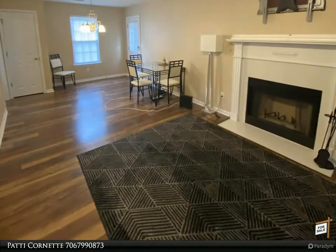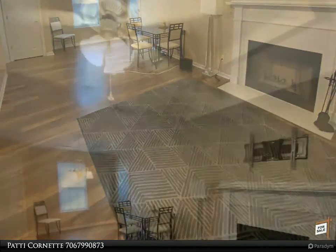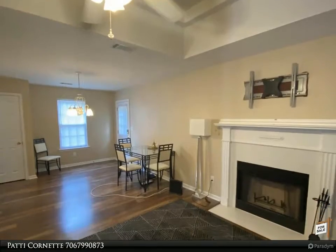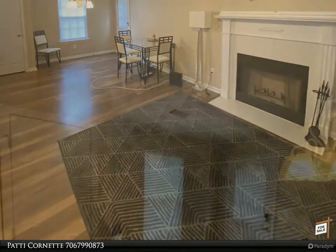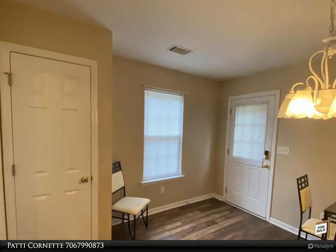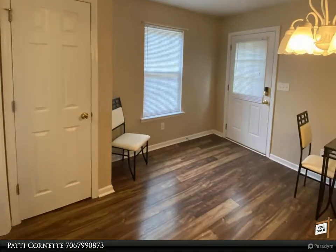Blinds throughout. Master bedroom with tray ceiling. Coat closet and laundry closet. Security system. Sprinkler system. Double driveway. Privacy fenced yard with drive-thru gates on both sides.